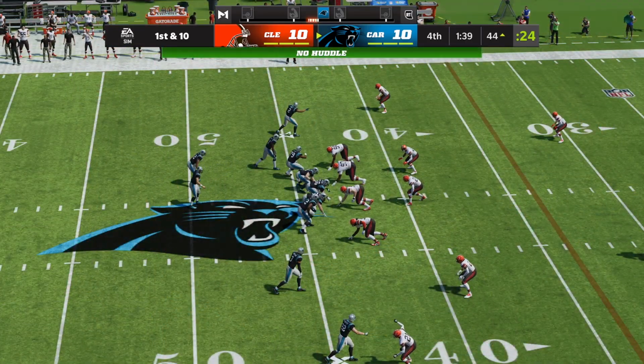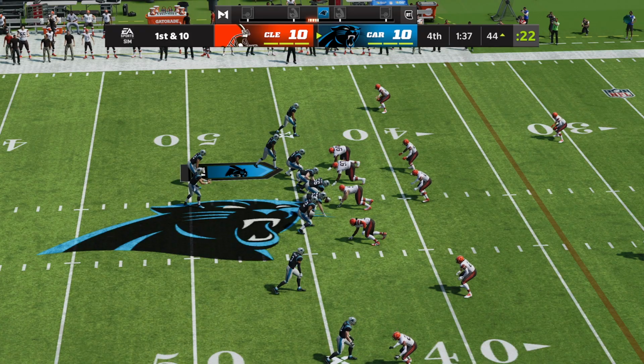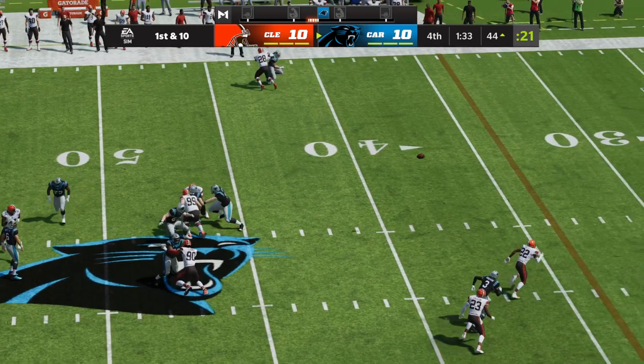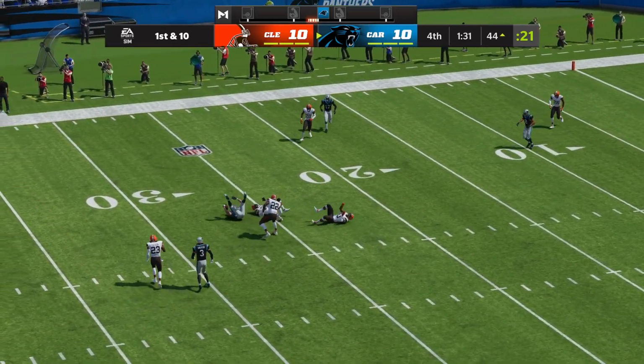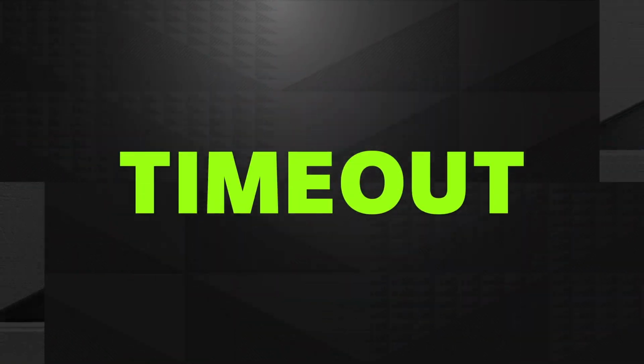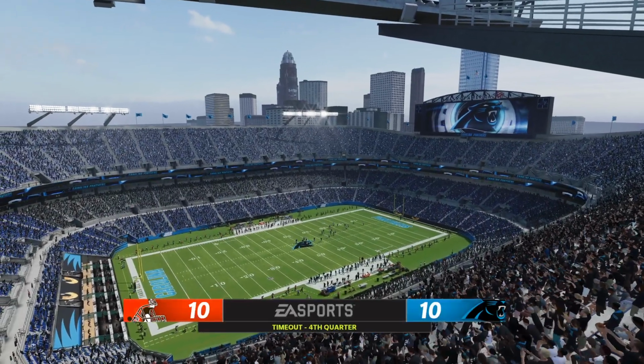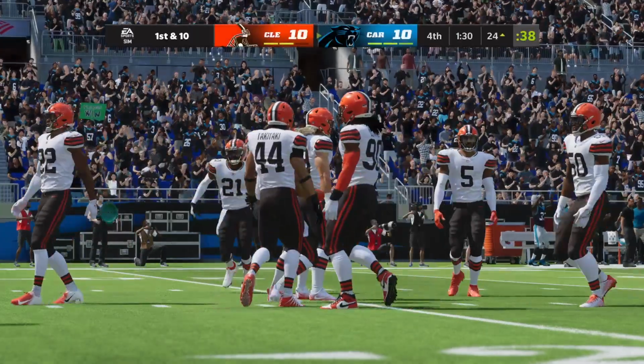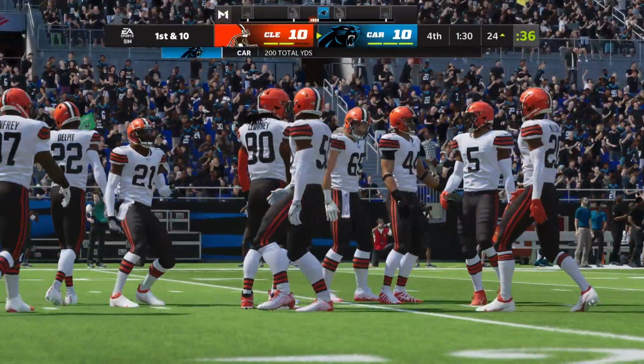First down now, but the clock continues to move. Now Mayfield. Over the middle, it's complete to McCaffrey. Now the Browns will use the first of their 3 timeouts, as it'll come with an even 90 seconds remaining on the clock.